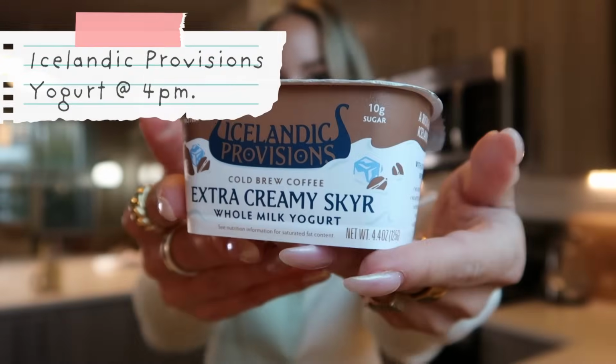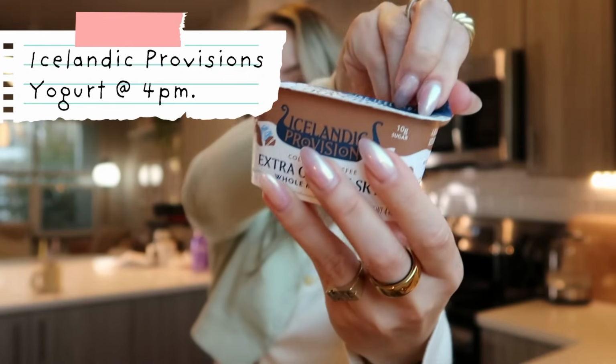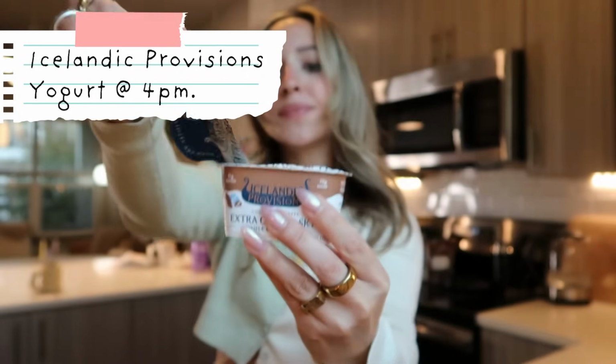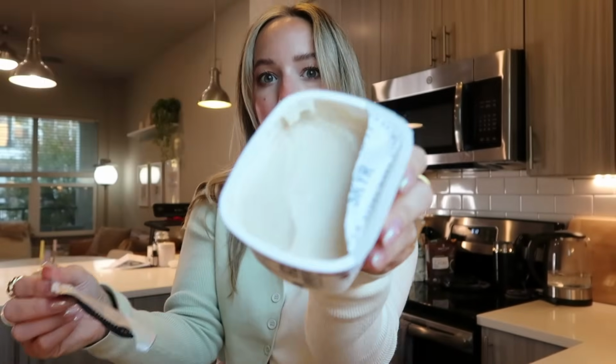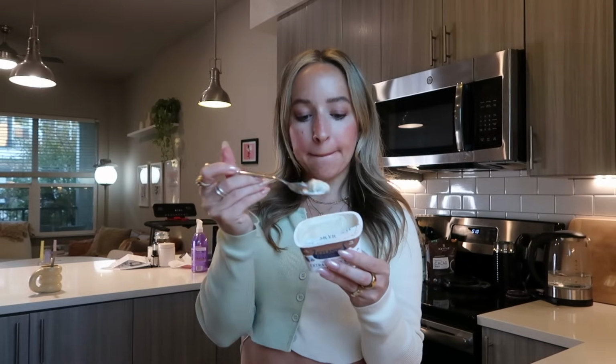My snacks I change up quite a bit, but I've really been into Icelandic Provisions extra creamy skyr, I don't know how they say that, but it's a whole milk yogurt. And I love the cold brew, the coffee brew flavor. It's very creamy. It tastes like coffee. It just hits the spot, and it's a good amount of probiotics and protein.